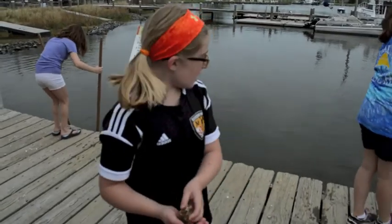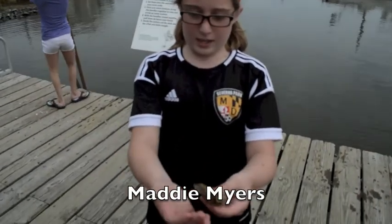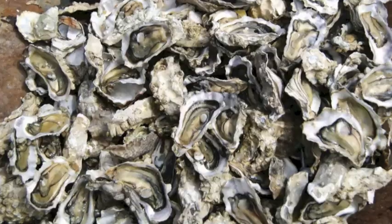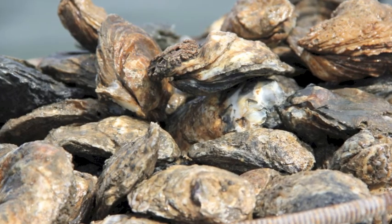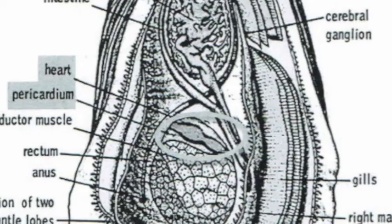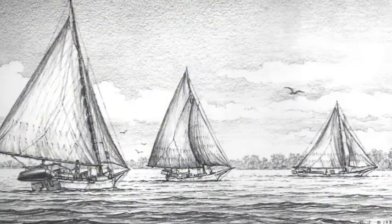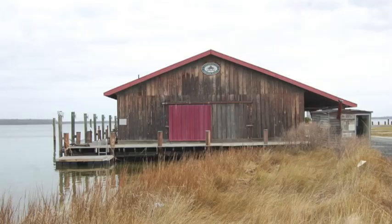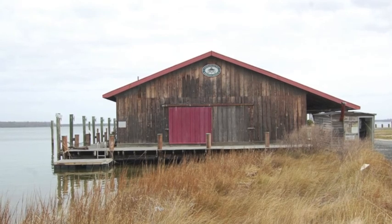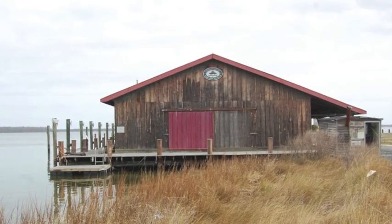Here is an oyster that we caught with these tongs. As you can see, it is real because it has both sides of the shell. Oysters are filter feeders. Each oyster is like a small water treatment plant that filters all the water that passes through its gills as it feeds. In the 1600s, it took only 1 day to filter the same amount of water that it now takes 1 entire year to do because there are so many fewer oysters in the bay.